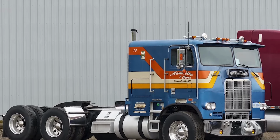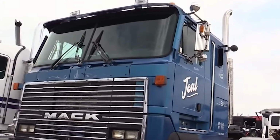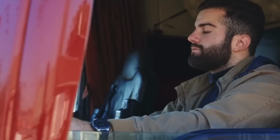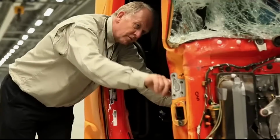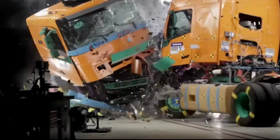To accommodate more cargo, it was necessary to reduce the length of the cab, resulting in a compromise on the driver's comfort. COE trucks are a specific kind of truck design where the driver's cab is directly positioned over the engine, rather than in front of it, like most ordinary trucks. As a result, the driver is situated nearer to the windshield, while the steering wheel is positioned higher than the engine.